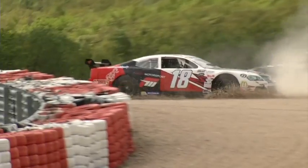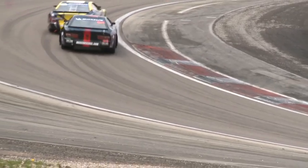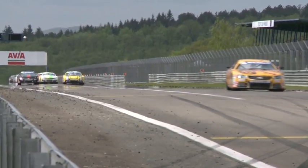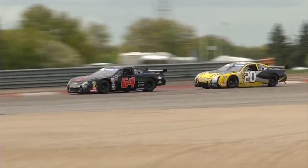Indian Salish Bolisetti in number 18 goes off into the gravel trap and gets bogged down. On the straight, Jan Zimmer from Switzerland in number 64 passes Verbist's Toyota on the inside.